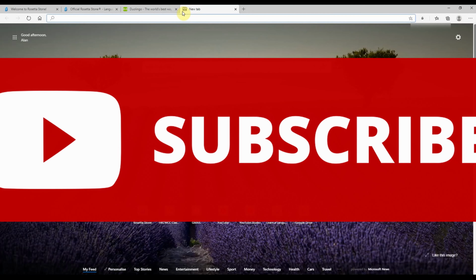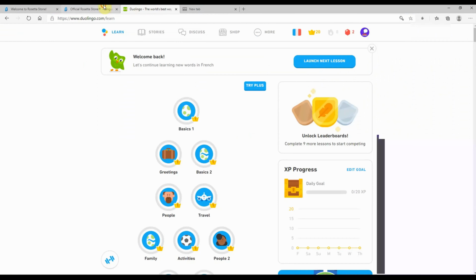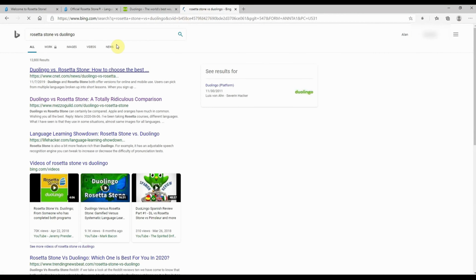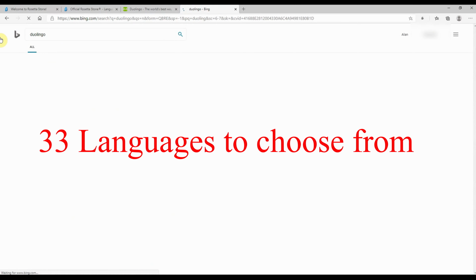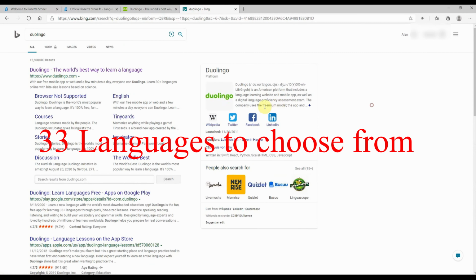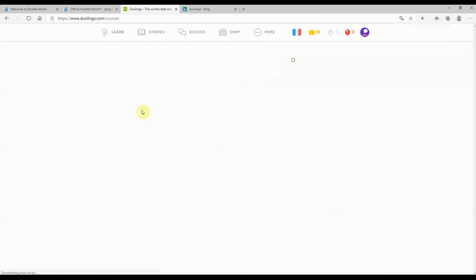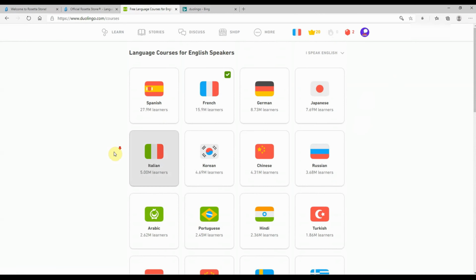Now you might be asking, what are Duolingo and Rosetta Stone? Both of them are language learning apps, but they have differences in terms of how they teach languages. Duolingo is a language learning online tool to help you learn a language through gamification. There are over 33 languages available for you to choose from. Duolingo also lets you learn from your native language. It is a completely free platform, but you can see some advertisement unless you upgrade at a reasonable cost.